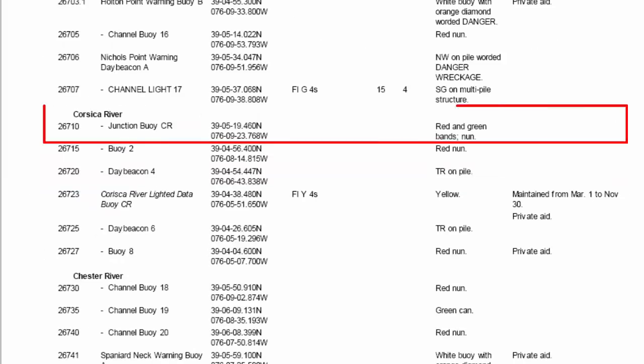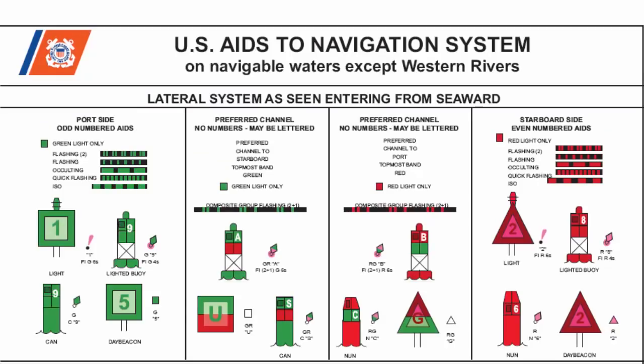And the Corsica River Junction Buoy, number 26710, identified as Junction Buoy CR. The position is given, latitude, longitude, and under the structure column is given red and green bands, nun, and no other information is given. These are all what are called lateral marks. They basically mark the channel.